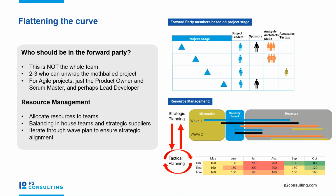The other part of this flattening the curve is really to look at capacity planning across your overall resource pool. People may have been furloughed, people may have been accelerated onto different projects, and we need to make sure that the wave pattern doesn't break the cycle, and we need to bring down the resource pool, the resource curve, so that it can be manageable.